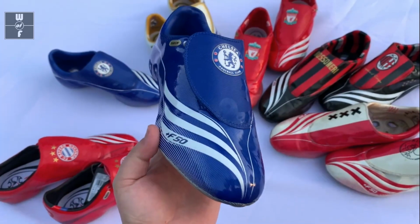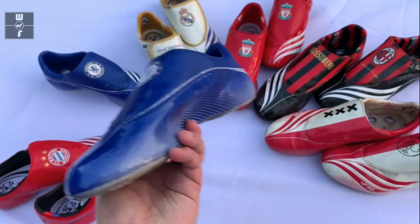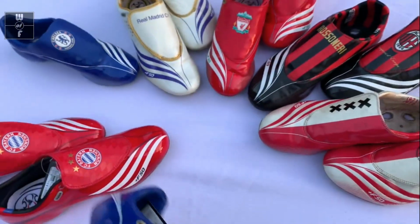So a Champions League design for a club that at the time had not won the Champions League. And then they almost leave off the Ajax, four-time winners. So, yeah, I don't know.